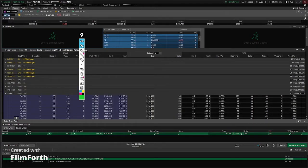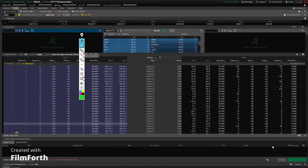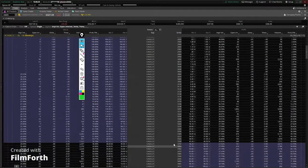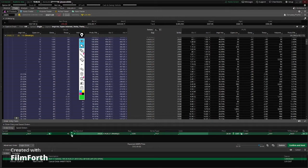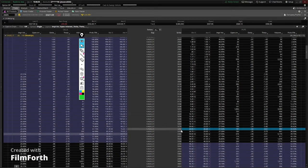Let's move on. Next one we're looking at, AMZN. We are going to do an AMZN put option with a 3280 strike price for next Friday, August 6th. All right, so let's go down to the 3280 strike. It's going to cost you $2,660. All right, 3280 put is going to cost you $2,660. So let's bring this down to 1, confirm and send. $2,660 plus your 65 cents per contract.